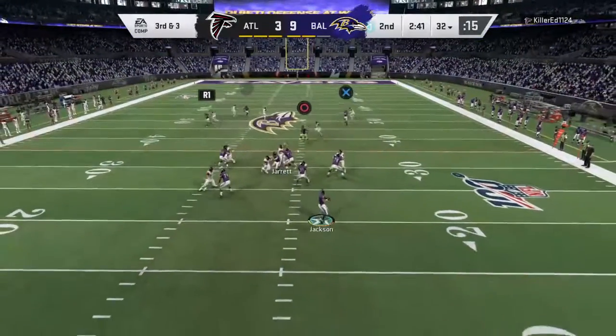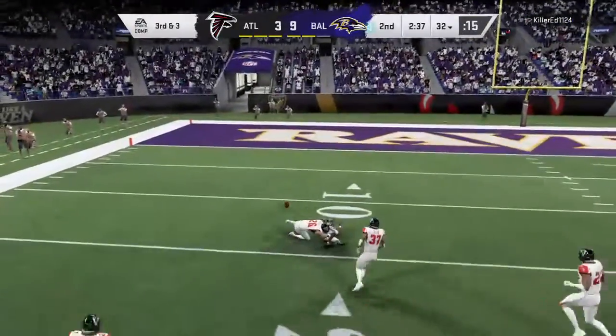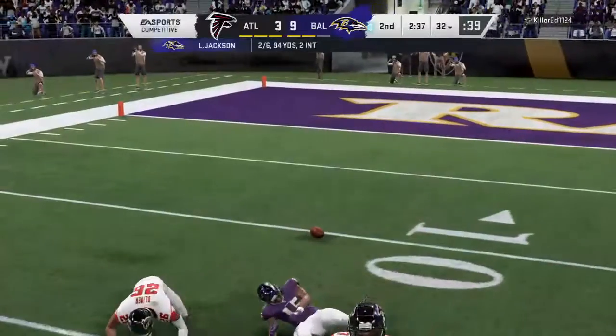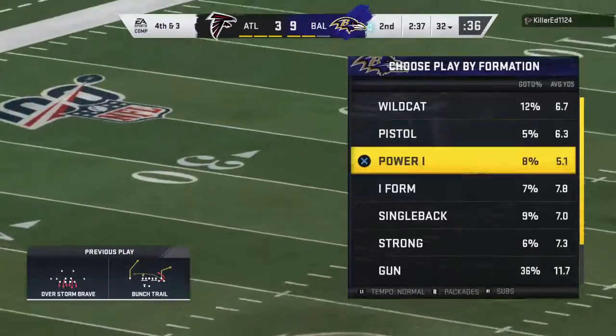Jackson looking to throw on third. He's going to rifle one deep left side. And that will be incomplete. Well, they weren't scared to let it fly, but it falls to the ground and brings up fourth down.